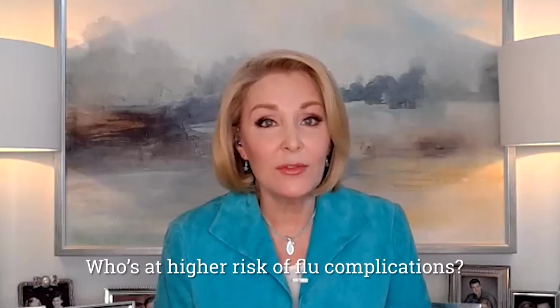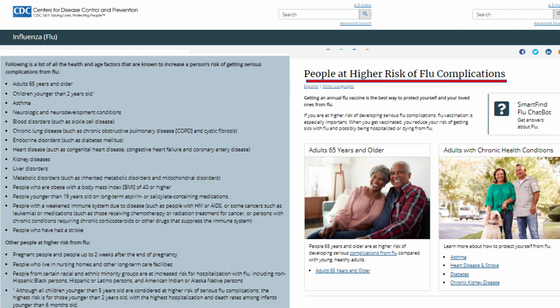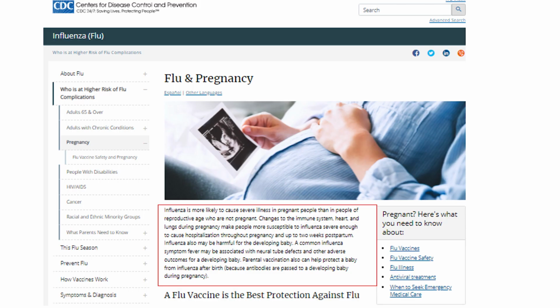Who's at higher risk of flu complications? Adults 65 and older, as well as adults with chronic health conditions, including asthma, heart disease and stroke, diabetes and chronic kidney disease. People with a weakened immune system due to disease or medication are also at increased risk of serious complications from flu. Flu is more likely to cause severe illness in pregnant people than in people of reproductive age who are not pregnant.